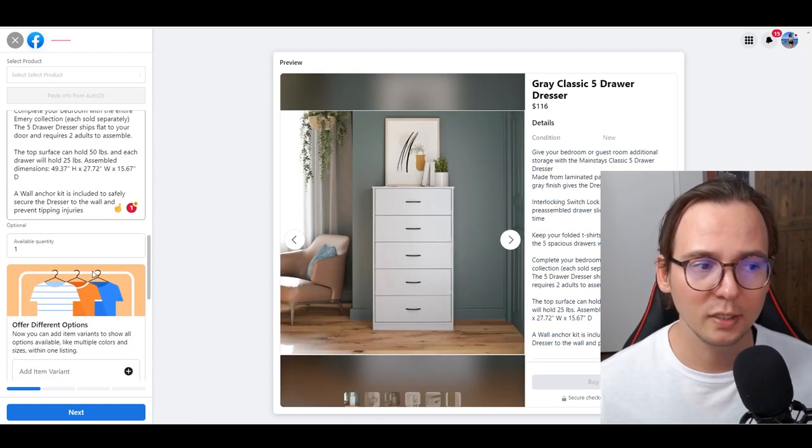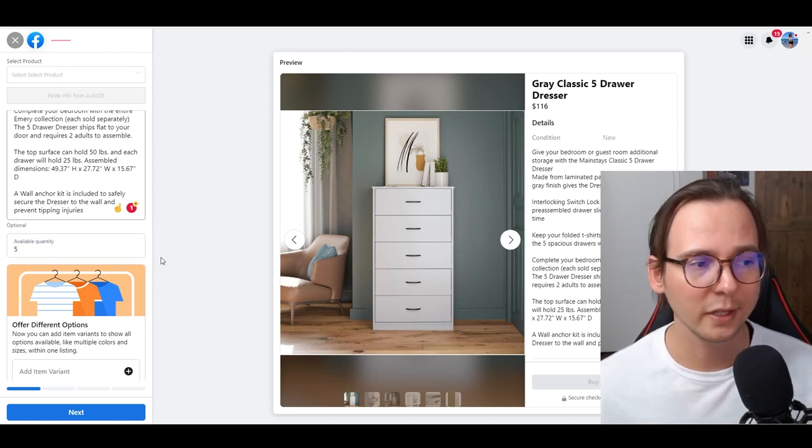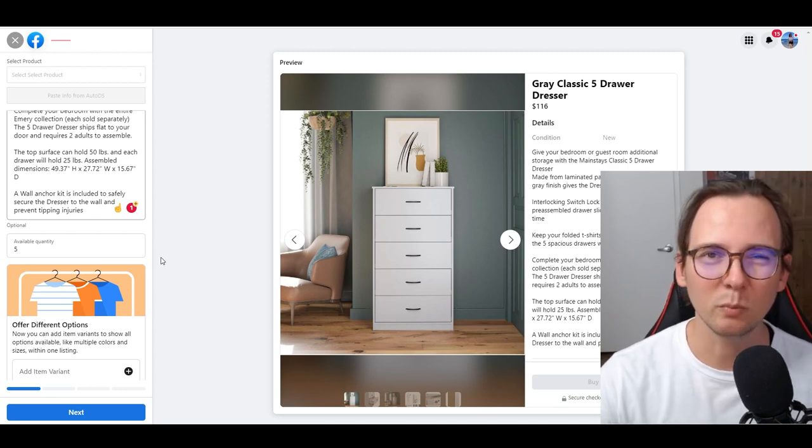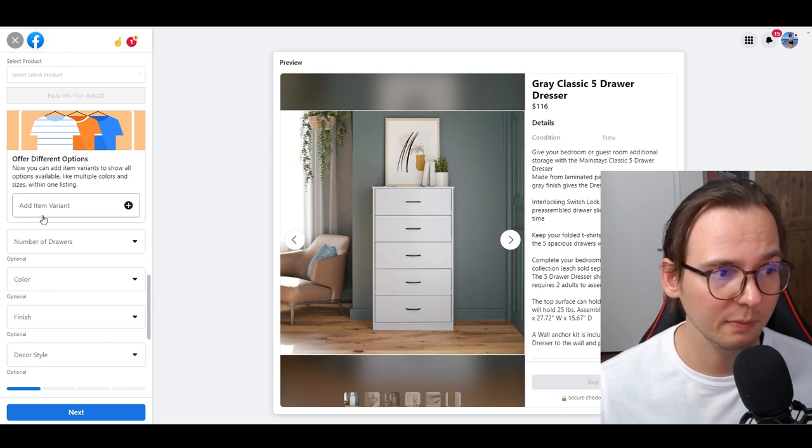All right, for the quantity, I usually go with 5, and if I'm getting close to 1, I just go back, edit the listing, and add more. I don't wanna deal with variants. I never sell products that are variants. I suggest you do the same.